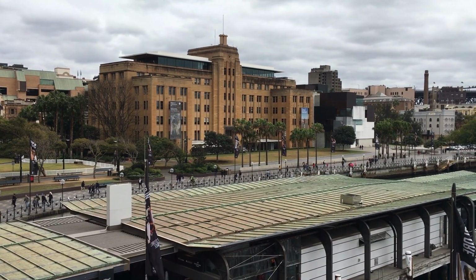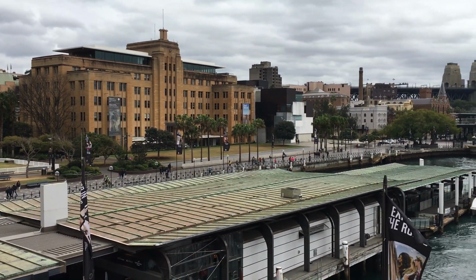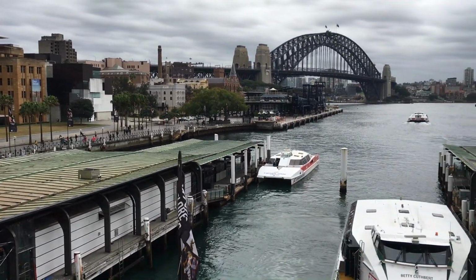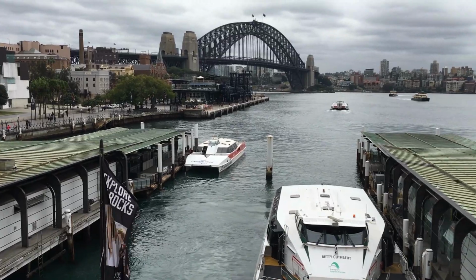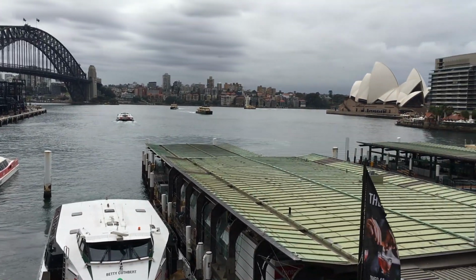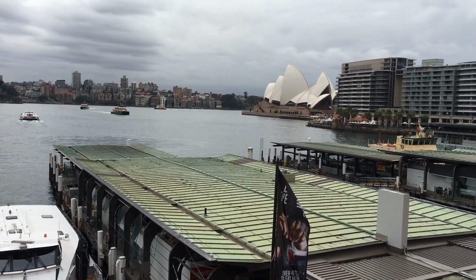Well, if you ask most people, they say this area down here of the city is the heartbeat of Sydney, down here in Circular Quay. This is where you can catch all the ferries to go all around the city and around the harbor. And of course, the famous Sydney Opera House.